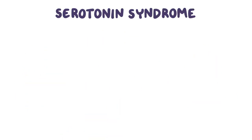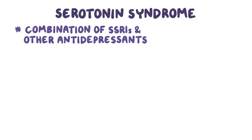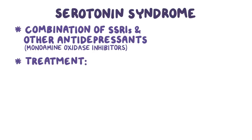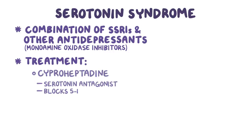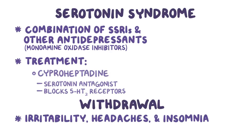It usually happens in individuals treated with a combination of SSRIs and other antidepressants that increase serotonin levels, like monoamine oxidase inhibitors. Treatment of serotonin syndrome consists of administration of cyproheptadine, which is a serotonin antagonist that blocks 5-HT2 receptors. If SSRIs are discontinued abruptly, some people can experience withdrawal symptoms like irritability, headaches, and insomnia.